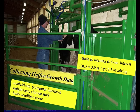Again, I talk with producers. I say, you folks have to get out there. You have to tape your heifers. You have to scale your heifers. You have to use the altitude stick to see the size at the point of withers, et cetera. And they say that's easier said than done. You can say that, but it takes time and labor. But I suggest that collecting heifer growth data is an important aspect of our management program.